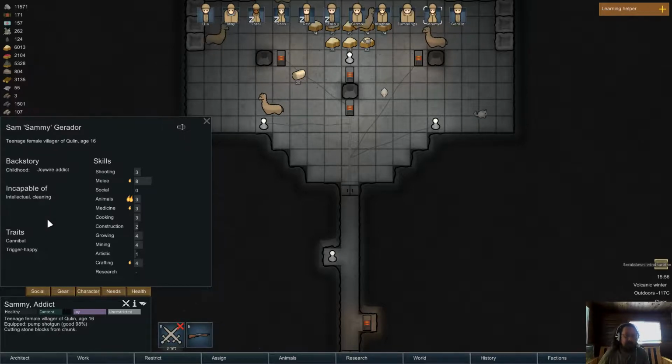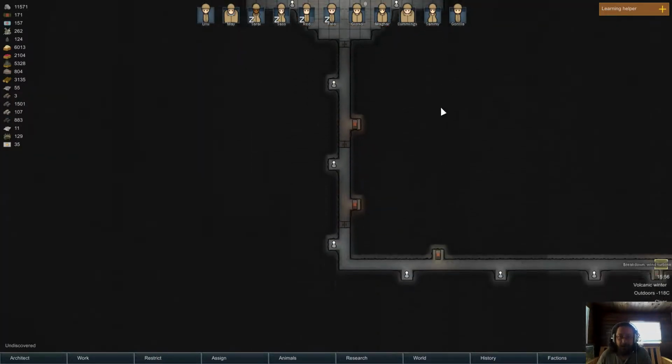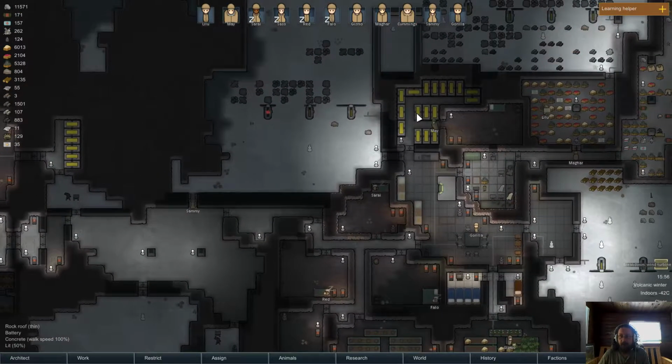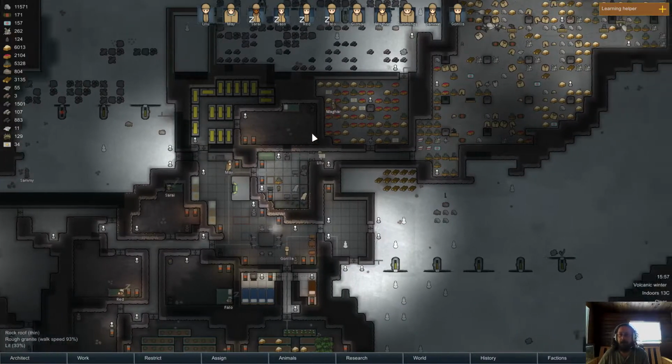She is a cannibal and she is trigger happy. Good thing she's got a gun. We want to be trigger happy. We've taken a few little raids, and the big threat's mechanoids. Although at this temperature, a wind turbine just went down. House components 262. Love those traders.